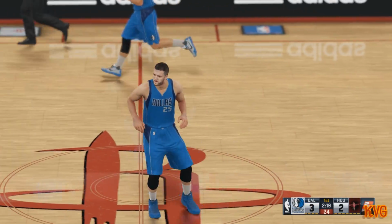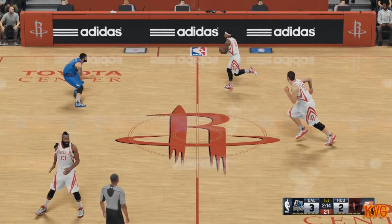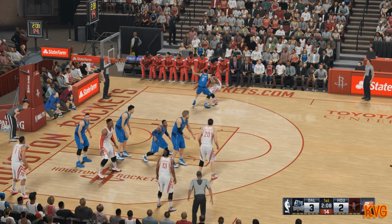Connects from three-point range. You know, the defense has got to do a much better job of fighting over those screens. And Greg, especially when the ball is in his hands. I mean, come on now.